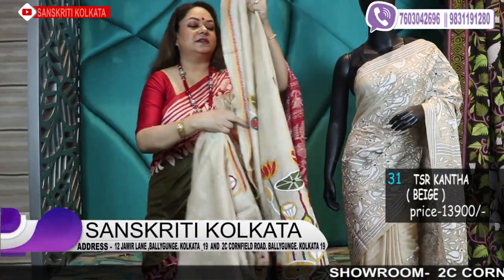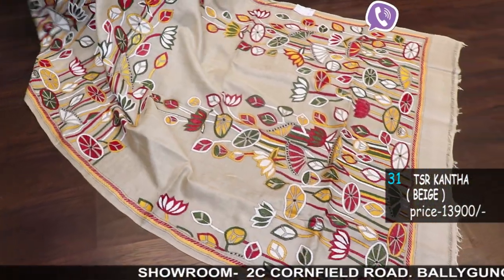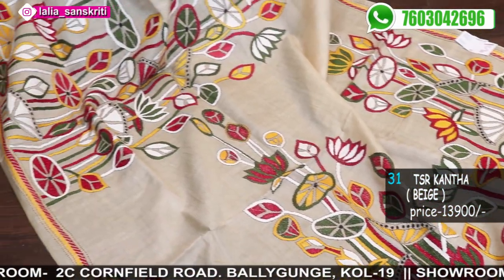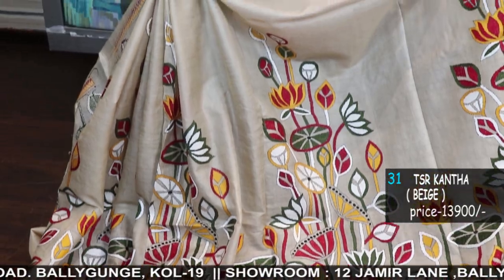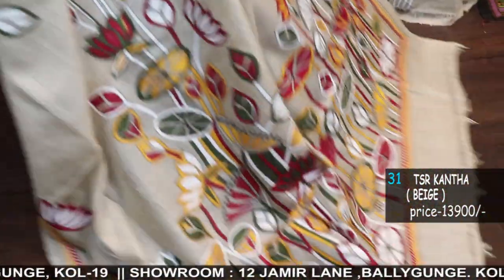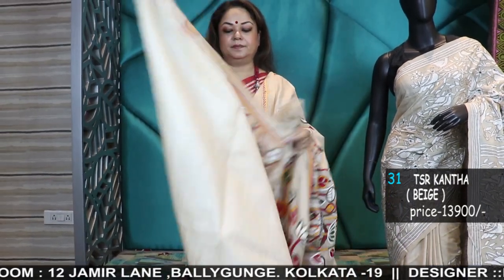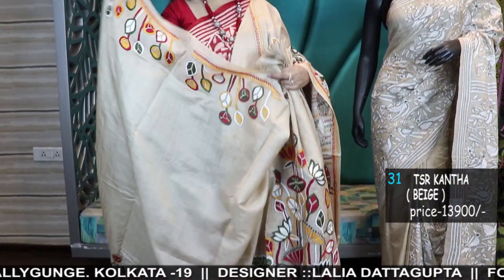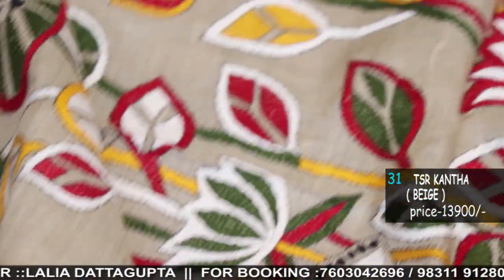Now I'll show you a few more tussar kathas. Once again, another very sober, different work in katha desi tussar, number 31. See the amount of work. Lotus. Blouse piece, back, the sleeves. You can wear a bottle green or a red blouse silk like mine and just use the border raw silk and see the work. It's beautiful.